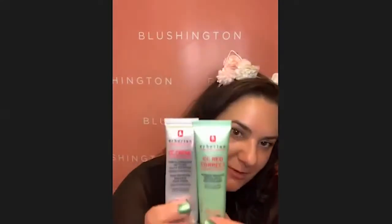There are three colors, and then there's the green, the red correct. I kind of shift between all of them throughout the year, depending on the season. Right now, I mix down the golden color or doré with the red correct. I find that this is the right color depth for me, but the shade is just slightly too pink, and I'm just a little bit more yellow olive. So I mix it half and half with the red correct, and it gives me a high definition blur. It gives it, as they say, a baby skin effect.